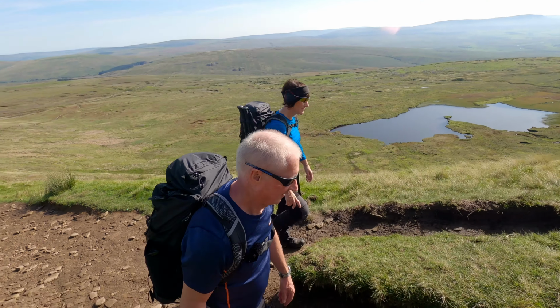Whernside is the highest of the three Yorkshire peaks at 736 metres or thereabouts. The summit trig point is just through here. Fantastic views from up here.